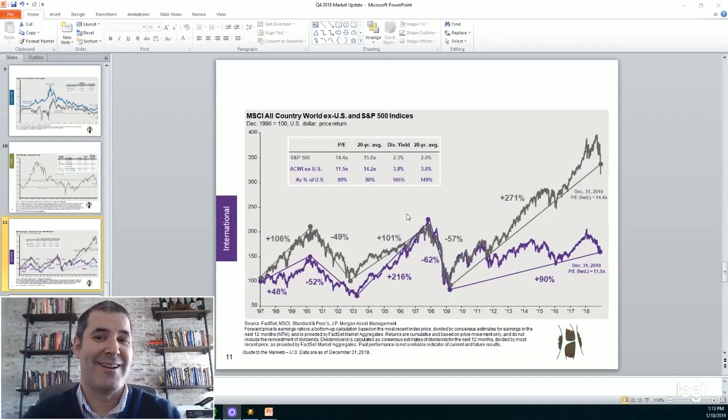Okay, last chart, I promise. This chart here is actually super interesting. You could see all the way to 2009 how the S&P 500 has done versus the purple, which is basically the international stocks. And so there's been a huge divergence. Domestic stocks have done much, much better.